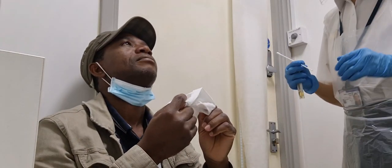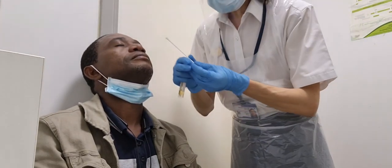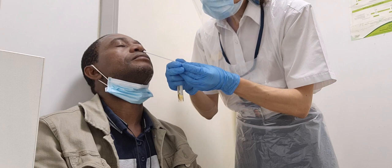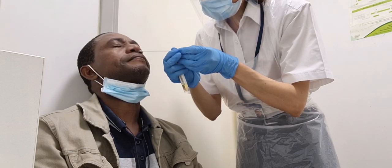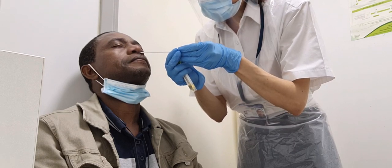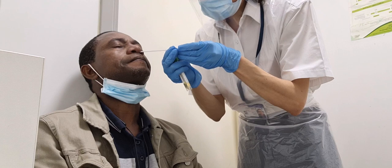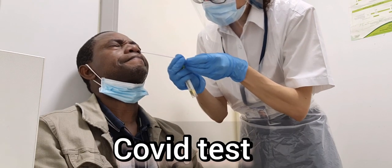For this, you can just sit normally. You don't need to jump your head. Just sit however is comfortable. Now change the angle to go slightly deeper. 1, 2, 3, 4, 5, 6, 7, 8, 9, 10. And there we go. All done. Finished.